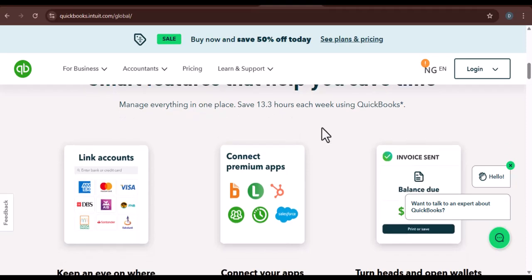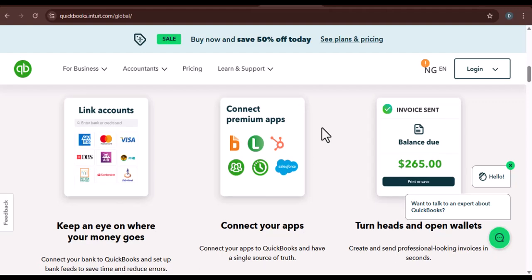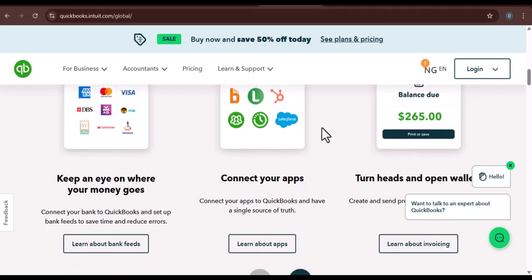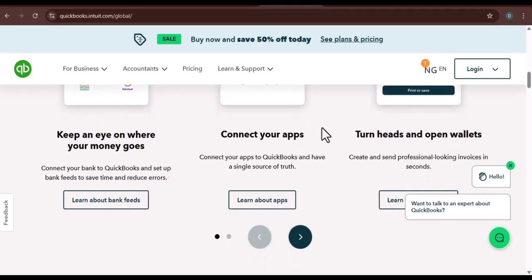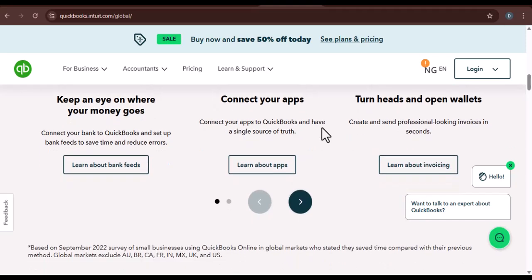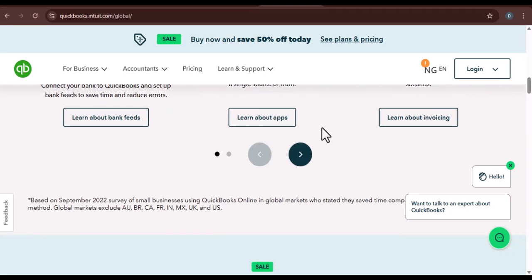Knowing when to call QuickBooks support can save you countless hours of frustration and ensure the accuracy of your financial records. Don't view it as a sign of failure, but rather as a smart business decision to leverage the resources available to you. By recognizing these key scenarios, you can confidently reach out for help when you need it most, allowing you to focus on what you do best, running your business.